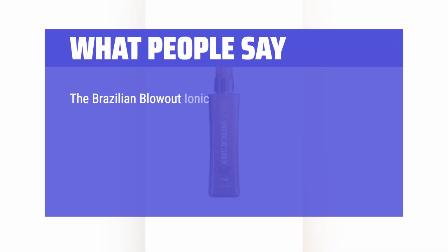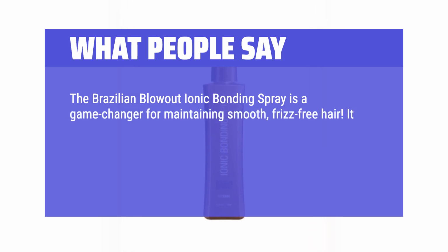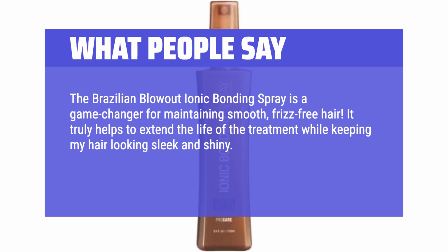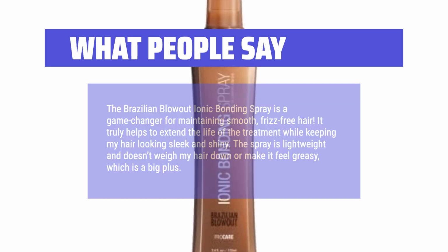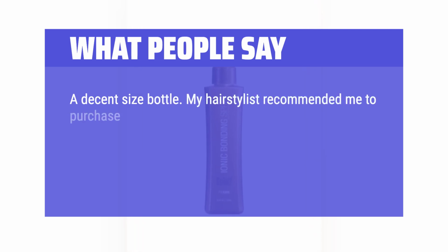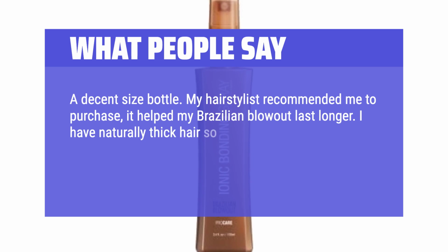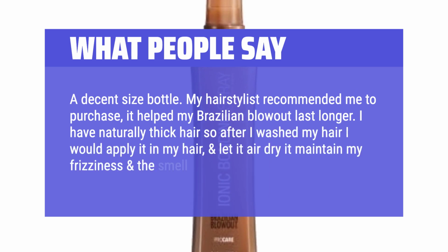The Brazilian Blowout Ionic Bonding Spray is a game-changer for maintaining smooth, frizz-free hair. It truly helps to extend the life of the treatment while keeping my hair looking sleek and shiny. The spray is lightweight and doesn't weigh my hair down or make it feel greasy, which is a big plus. My hair stays soft, manageable, and frizz-free for days. A decent size bottle. My hairstylist recommended me to purchase. It helped my Brazilian blowout last longer. I have naturally thick hair, so after I washed my hair I would apply it, and let it air dry. It maintains my frizziness, and the smell is great too.